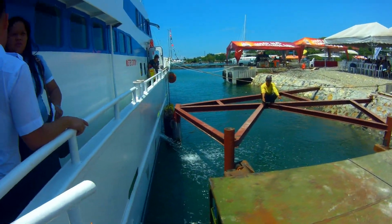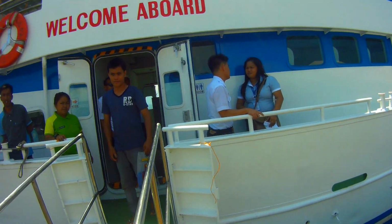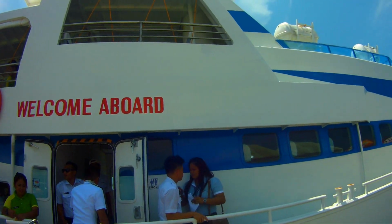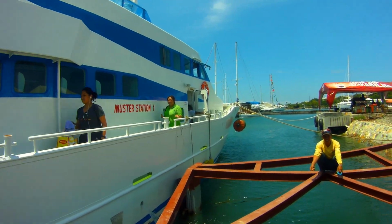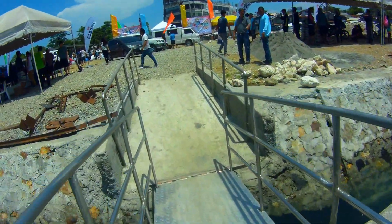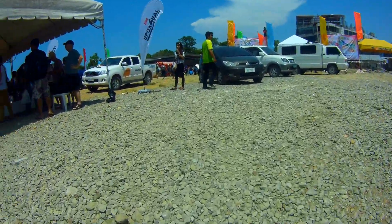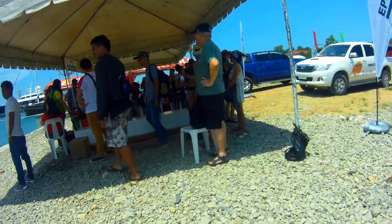This is the Camotes Island port that they're now using for this run at least, and it is right next to the Camotes Yacht Club. It's just off there to our right there, to the left now, and this is the first time the ship has come in here. The people to the left here, they're waiting to get on this boat, I believe, or maybe there's another boat coming in they're going to get on.